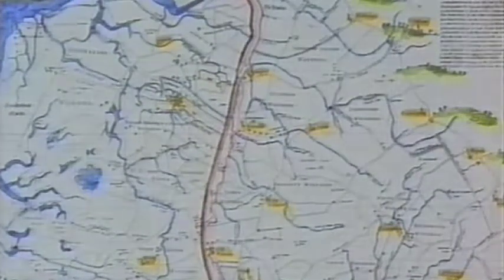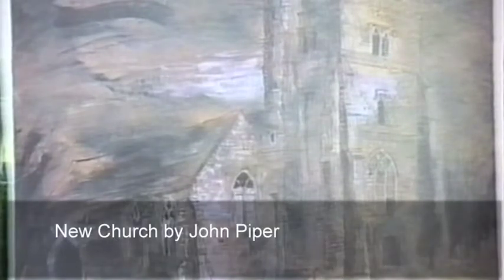As an artist, I follow in the steps of John Piper, who 50 years ago, in 1947, wrote and illustrated a book titled Romney Marsh. Small in format, commissioned by King Penguin's editor Nicholas Pevsner and published in 1950.